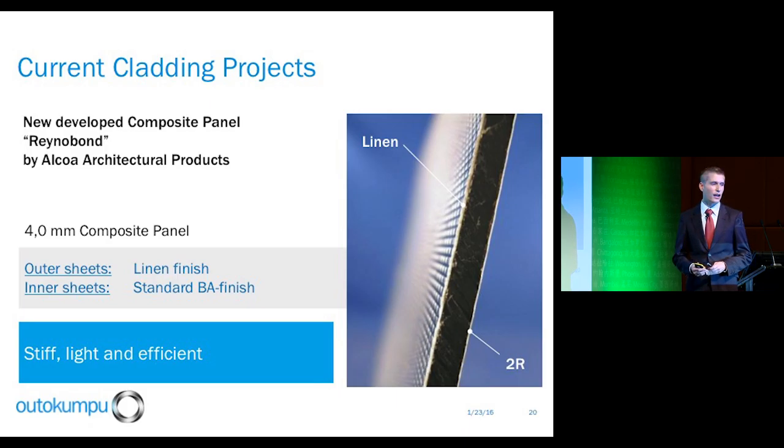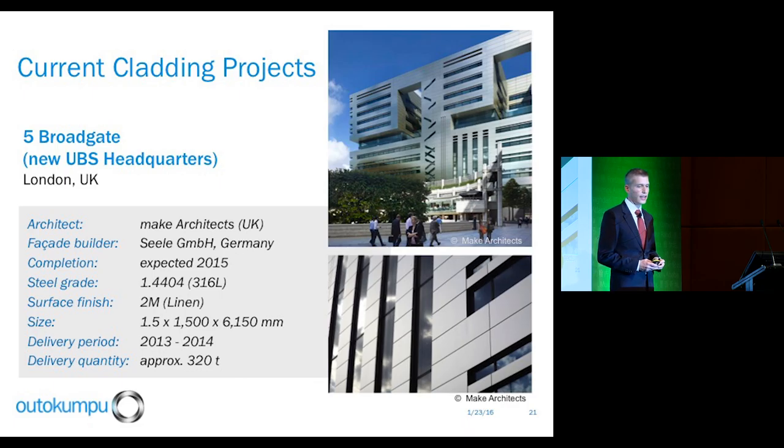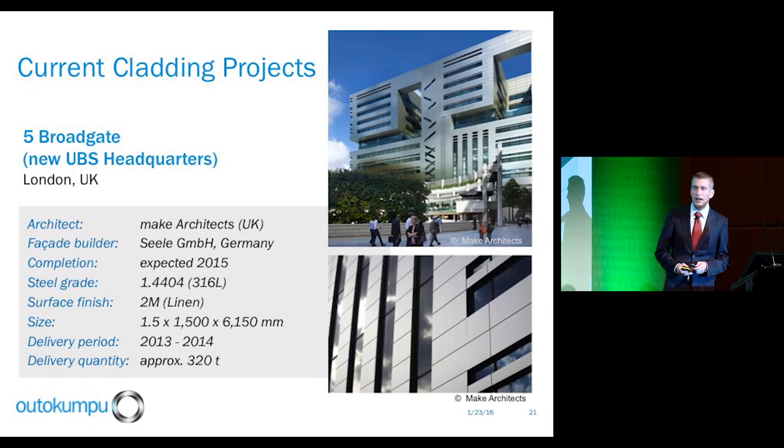The reason is that it is used as a composite material. And the company Alcoa Architectural Products is producing a composite panel out of this material. The product is called Reynobond, and we have the linen finish on the outside. On the inner side, we deliver this standard BA finish, and in the middle, there's the plastic material. And that composite panel is a very stiff and light and efficient solution.